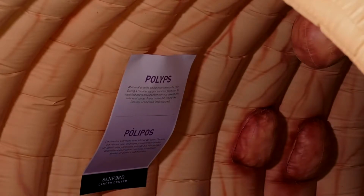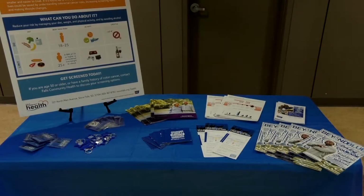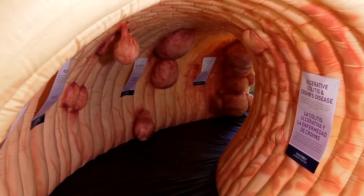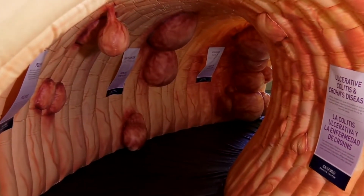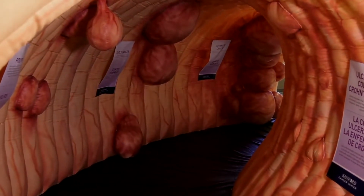We have some other literature outside, if people are looking for more information. The American Cancer Society also has great information on colon cancer, but this is really a great model so people can see what it looks like on the inside of a colon and the different stages. So thanks for that.